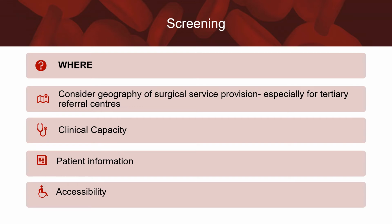Thinking about where patients attend for screening, it's important to understand the geographical area you provide surgical services for, especially in tertiary centres where patients are attending from outside of the region, or in particularly rural locations where distance to main hospitals and potentially transport links are limited. Distance and travel can provide real barriers and challenges for patients' attendance.